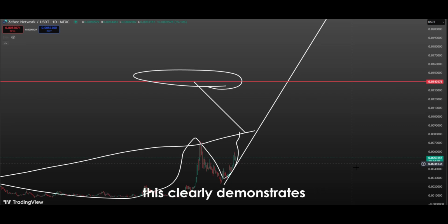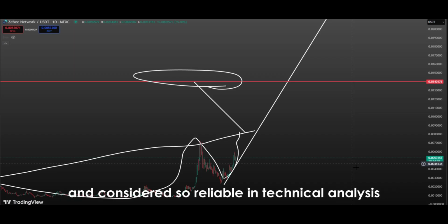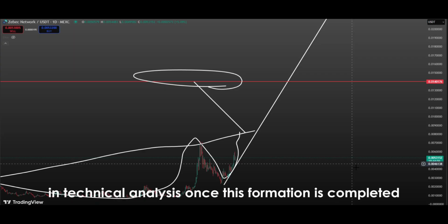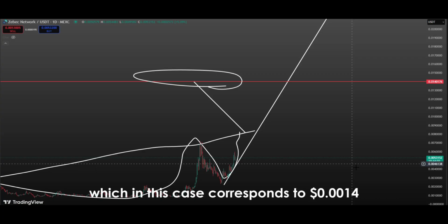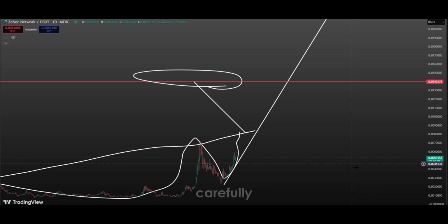This clearly demonstrates why the cup and handle pattern is so commonly used and considered so reliable in technical analysis. In summary, the observed cup and handle pattern is interpreted as a strong indicator of an upcoming bullish move in technical analysis. Once this formation is completed, the target price is determined by the depth of the cup added above the breakout level, which in this case corresponds to $0.0014. It is crucial for investors to monitor such structures carefully.